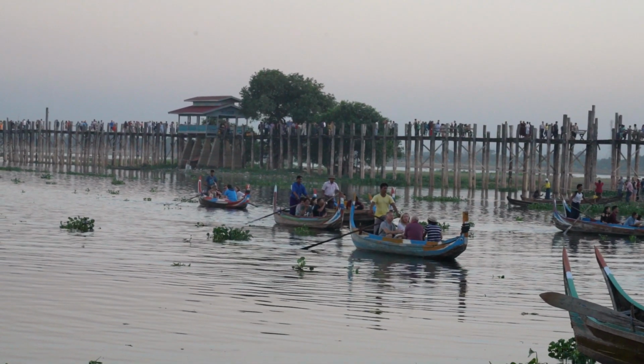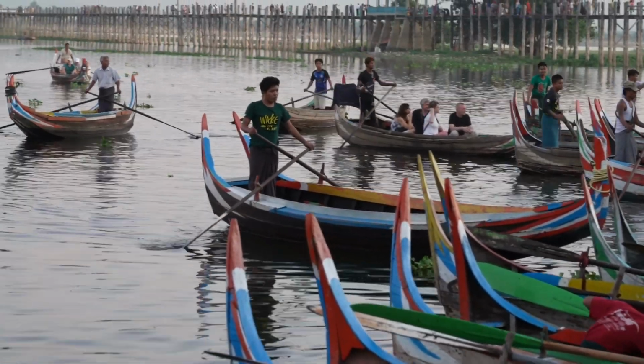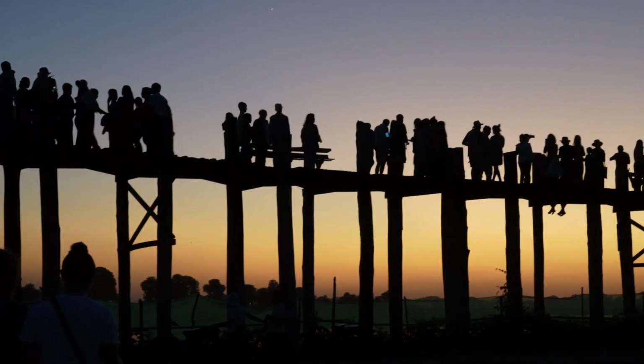So it's a Saturday night and we've come out to Taungthaman Lake, which has U Bein Bridge. Now I'm not sure if that's the right pronunciation because we just said that to the taxi driver and he didn't fully know what that was, but we've still got here in time. Got here in time for the sunset. One thing I really love about Myanmar are the sunsets and it looks absolutely beautiful.